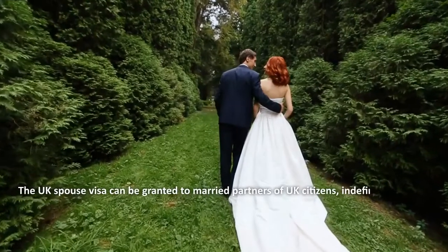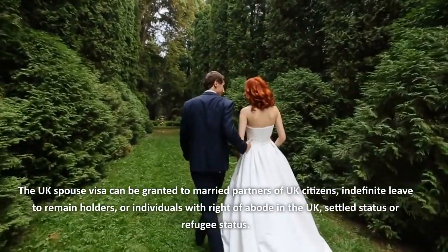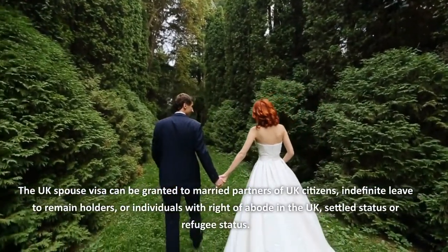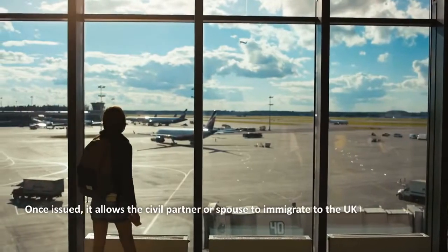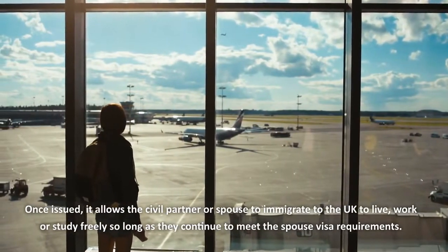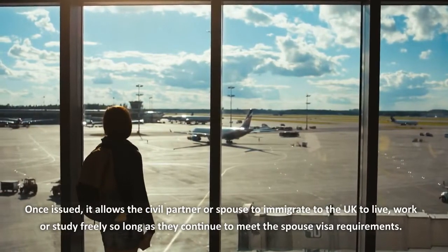The UK spouse visa can be granted to married partners of UK citizens, indefinite leave to remain holders, or individuals with right of abode in the UK, settled status or refugee status. Once issued, it allows the civil partner or spouse to immigrate to the UK to live, work or study freely so long as they continue to meet the spouse visa requirements.